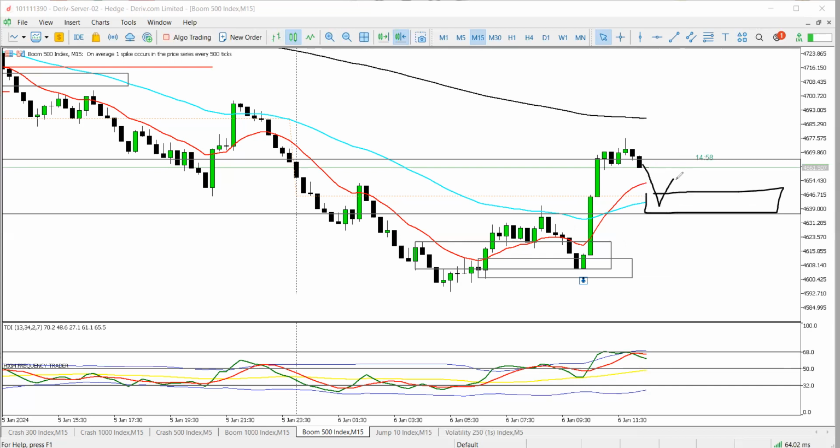So what I want to see is a W pattern. Once I get a W, a touch, and a second touch, on the first touch, we have one position. On the second touch, that's when we scale it. And we'll see if price can take us to the 200 EMA or above. So that's my view on B5.